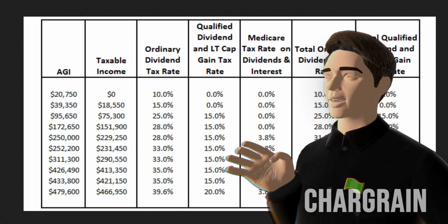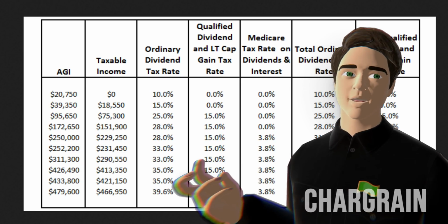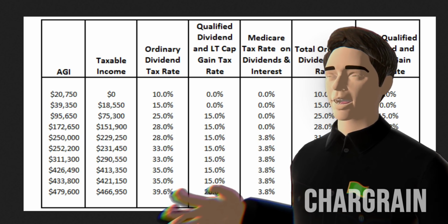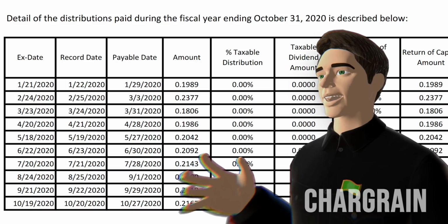So generally, for the best tax treatment on your passive income, you want qualified dividends, not ordinary dividends, if you can avoid it. And this is just federal income tax, by the way. Some states also tax your dividends and distributions. Now for QYLD, QYLD doesn't even technically pay a dividend.